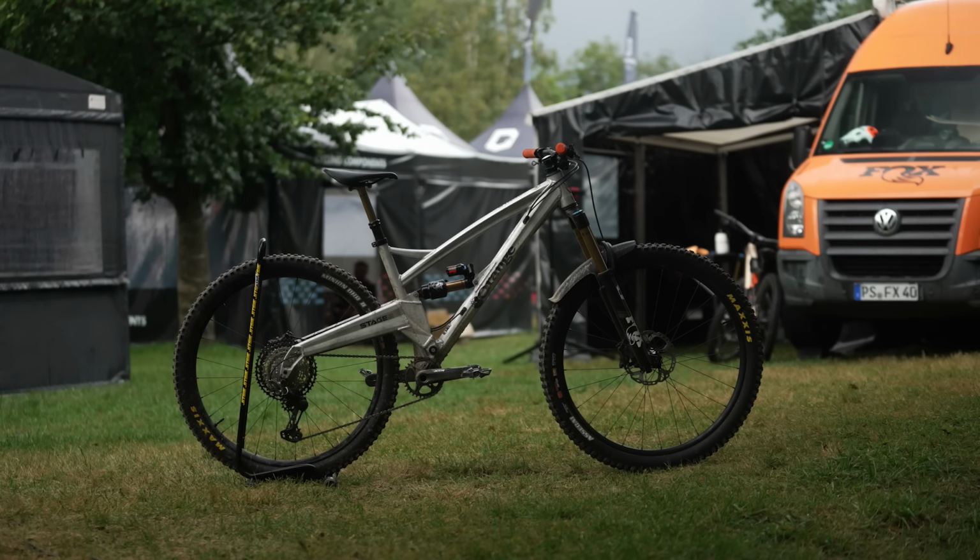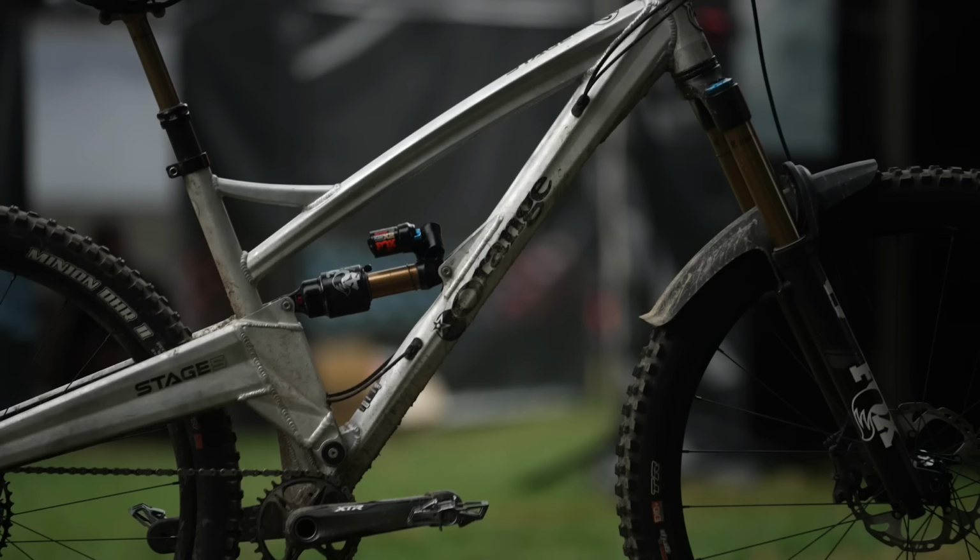Giacomo, what bike do you ride? An Orange Stage 5. What year is that from? 2019. Oh, okay. Nice. It looks old, but I mean, they haven't changed since 1992 probably. Height and weight? 173, 73 kilos.